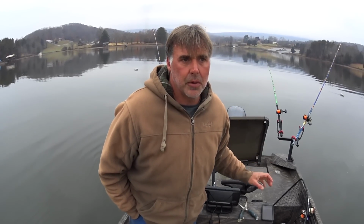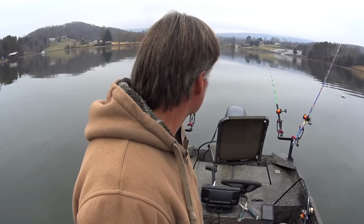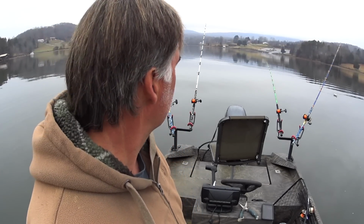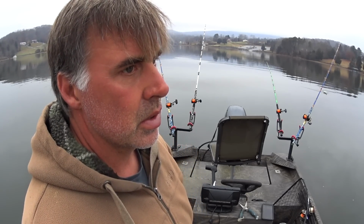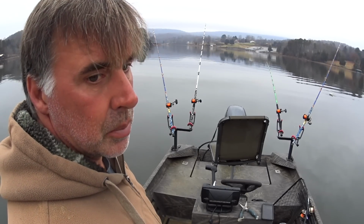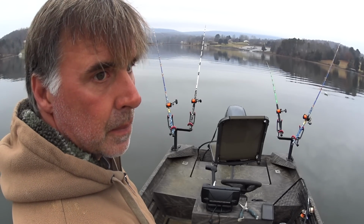I just seen my first good school of gizzard shad go up under the boat, so they were up off the bottom in about 15 foot of water. That's telling me this is about the zone we will start seeing some bites. Yeah, I just seen a shad flip up right over there. So we are getting around the bait now.